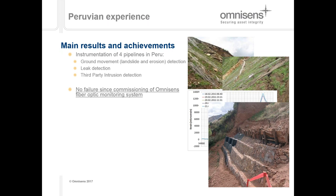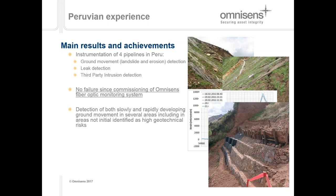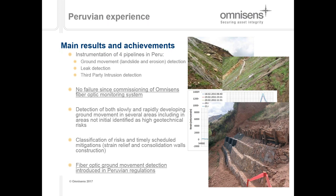So it shows that by using the system, you can avoid a lot of failures through the detection of slow and rapid developing ground movement. And it's also important to highlight the fact that we've detected ground movement in areas that initially were not identified as high geotechnical risk. So in other words, these zones would not have been instrumented by conventional systems, and they would have missed the development of landslides, resulting in failures. So that is quite significant. And it's also interesting to see that nowadays, because of the success of these first projects, the fiber optic ground movement monitoring system has been introduced in the Peruvian regulations.